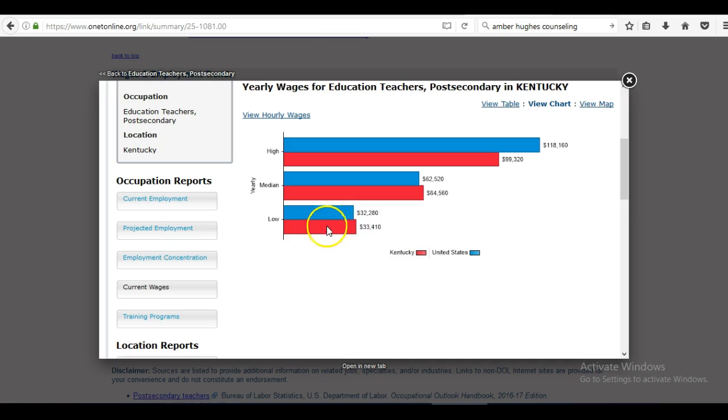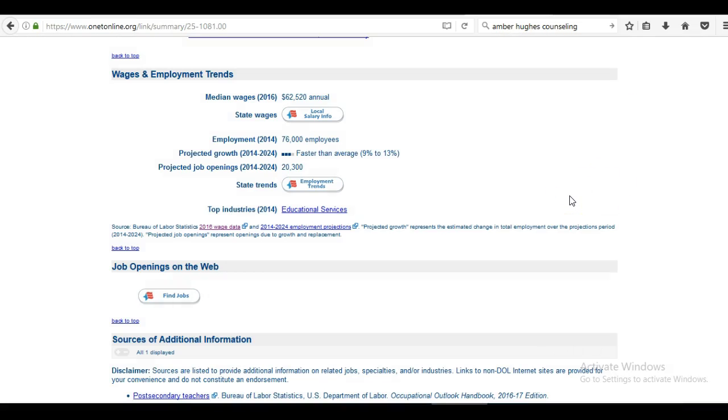So you can look at Kentucky, which is red. And so the median range for Kentucky is a little bit higher than the national average. High range is a little bit lower than the national average, okay? So that's considering things like, so the factors you want to consider for teaching in particular are the school district, the location, rural versus urban, how many years of teaching experience you are bringing to the table, the teaching, especially in post-secondary or secondary education, you're looking at things like social studies versus science versus math. So that's going to make a difference on projected outlook as well as potentially your salary, okay?